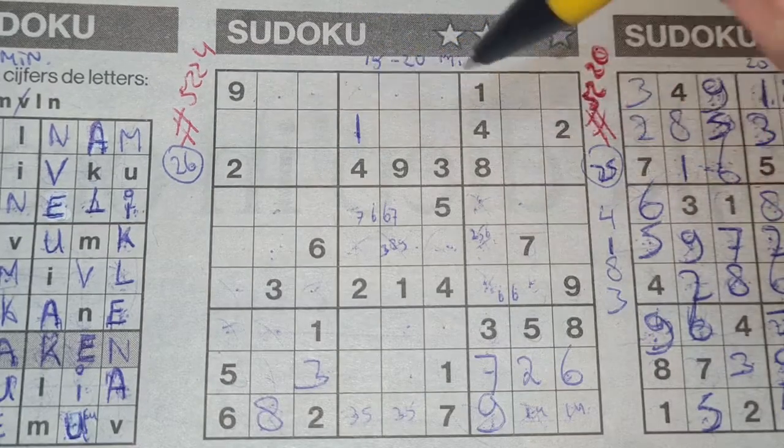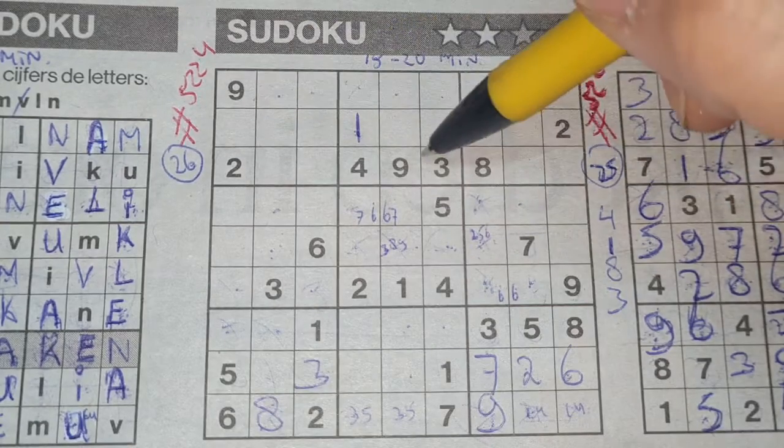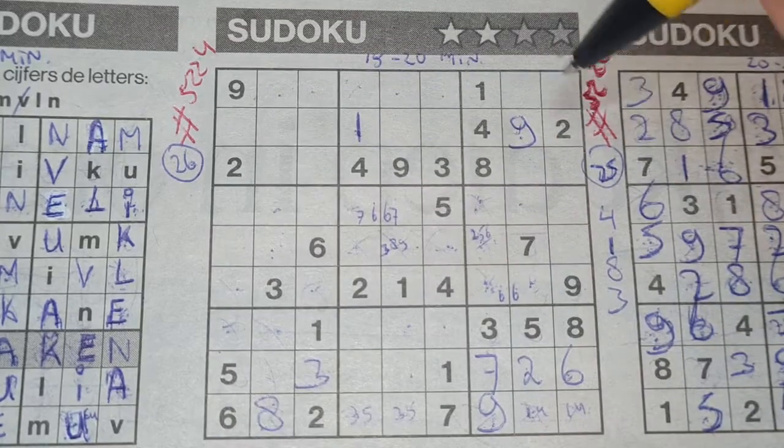Come on. The 9 in the first row, overlooked. 9 in the third row. So the row between, the second row. The only place left for the 9 should be there.